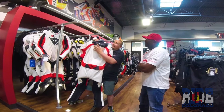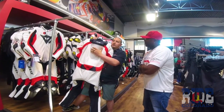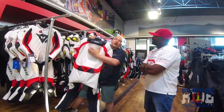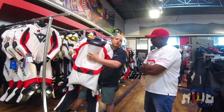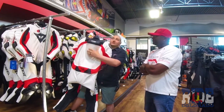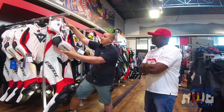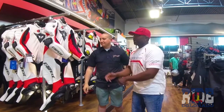All the dynamics are in the actual hump itself. The one downside is once it deploys, you do have to send it in. But this is for a serious racer. A lot of guys are usually buying two of these suits so they have the backup, which is pretty serious. I mean, that's kind of expensive. So you go from your basic track day to your hardcore racer.